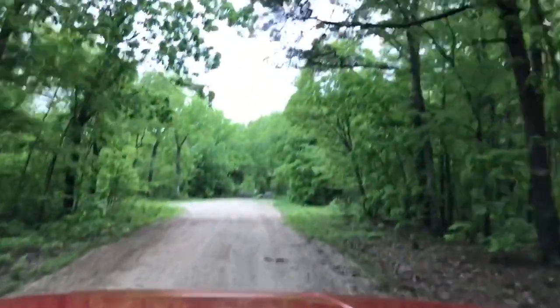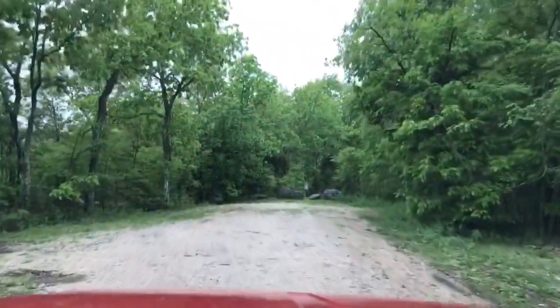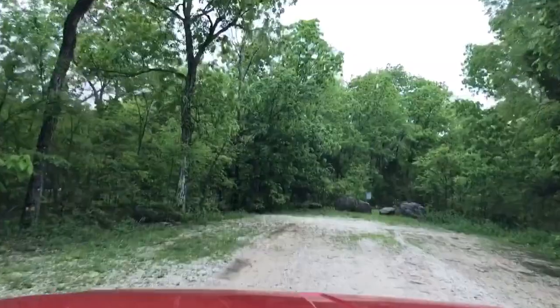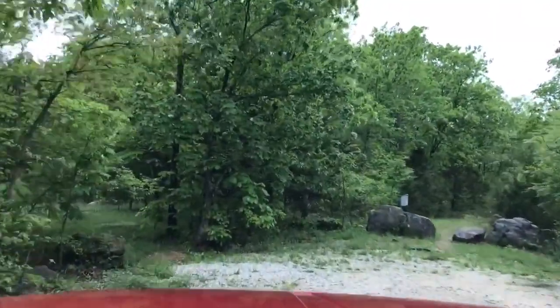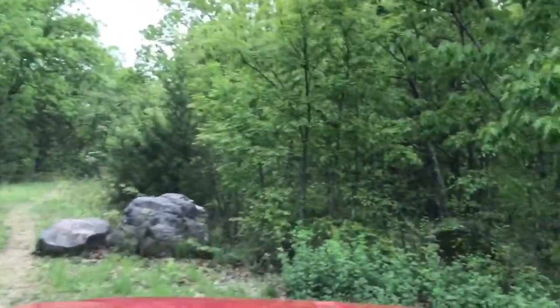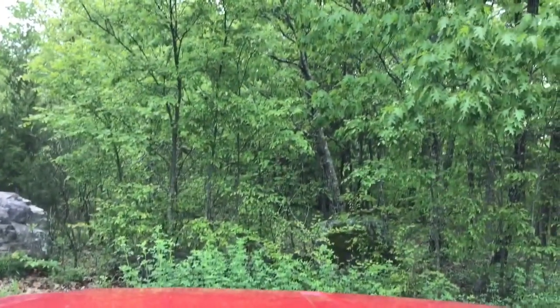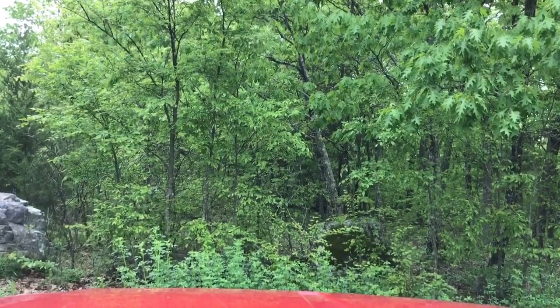Alright, this looks like this is it. And I did not see a single person coming out here. It's a Friday night, so I think I'm probably going to be all alone. It looks like, yeah, there's what looks like the remains of a couple of campfires in this area, so I'm just going to park this on a level spot, and that's going to be it.